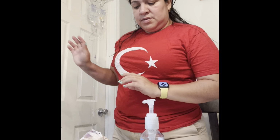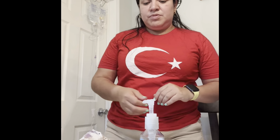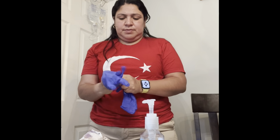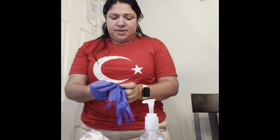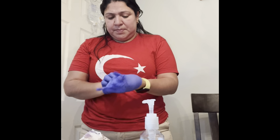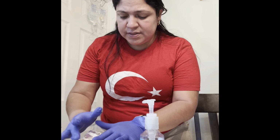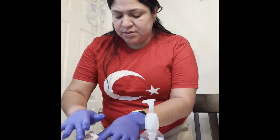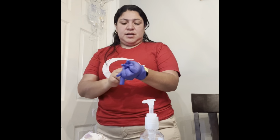After I finish adjusting the rate of my drops, I am going to wipe my hands again with gloves one more time, and assess my patient's IV for a second time. I am going to assess your IV access. I am checking for any infiltration, any pain, Mr. Rene. Mr. Rene stated he doesn't have any pain. So I'm gonna take off my gloves.